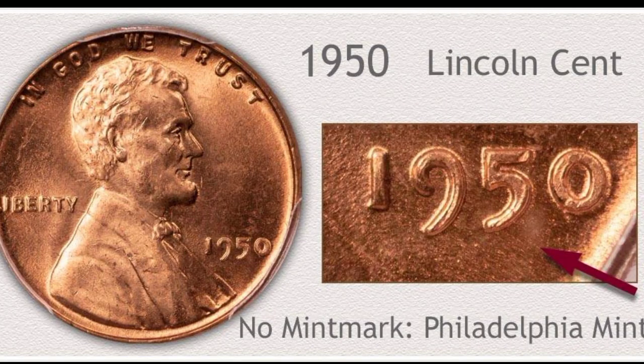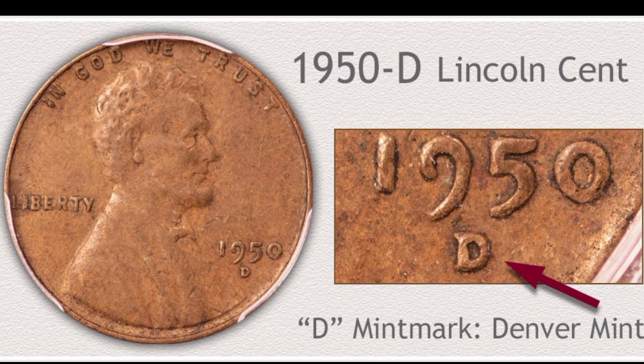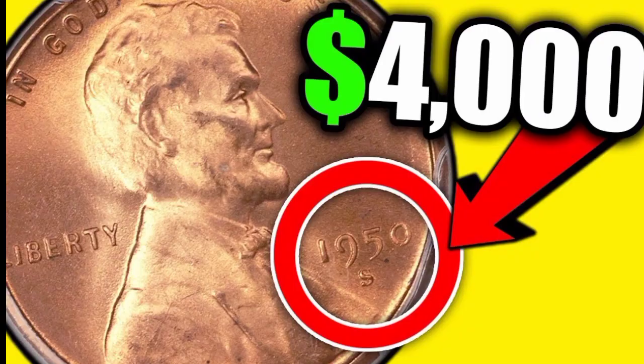This is 1 cent 1950 Lincoln cent with no mint mark from Philadelphia Mint in extra fine condition, coin value $200,000. This is 1950 D 1 cent from Denver Mint in very fine condition, error with D, coin value $300,000. This is Lincoln 1 cent 1950 S in normal condition, sold for $4,000.